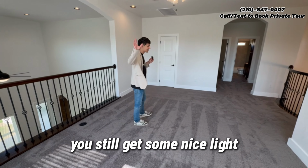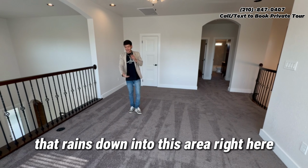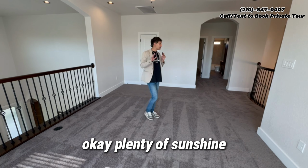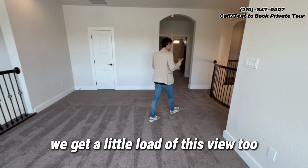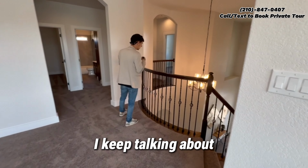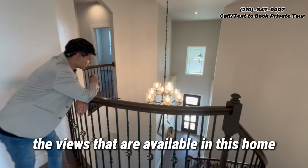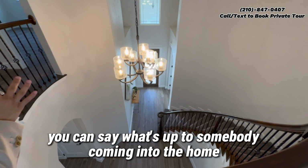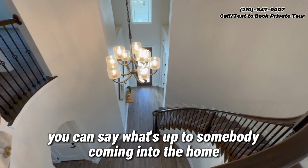You still get some nice light that rains down into this area right here, so you don't even need the lights on during the day, okay? Plenty of sunshine. But get a little load of this view too. I keep talking about the views that are available in this home. Just imagine being up here and just looking down. You can say what's up to somebody coming into the home.